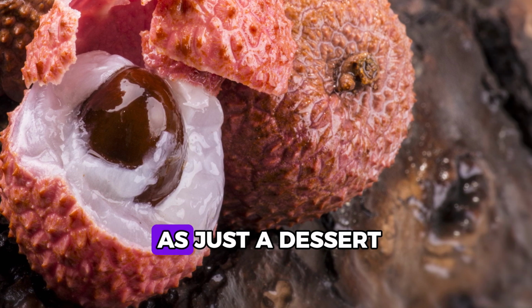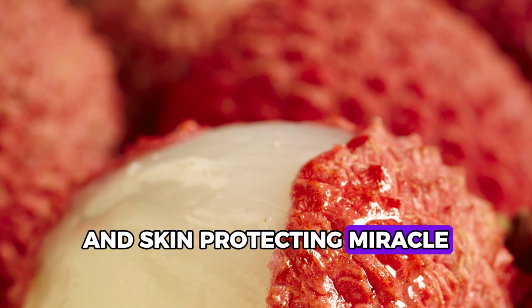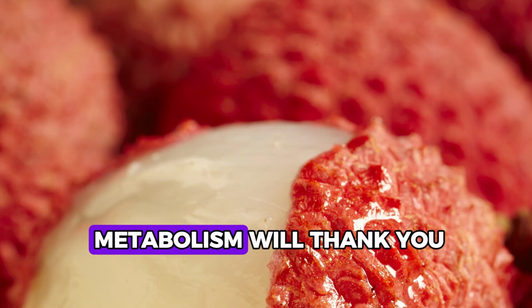Stop treating the lychee as just a dessert and start treating it as the circulation and skin-protecting miracle it truly is. Your heart, your skin, and your metabolism will thank you.